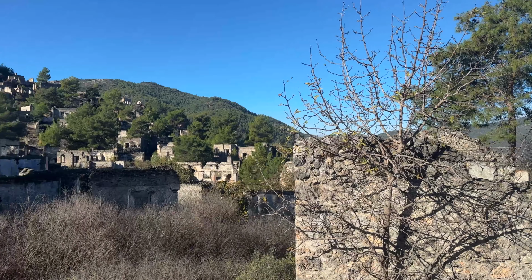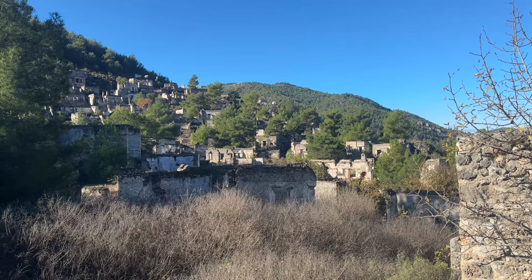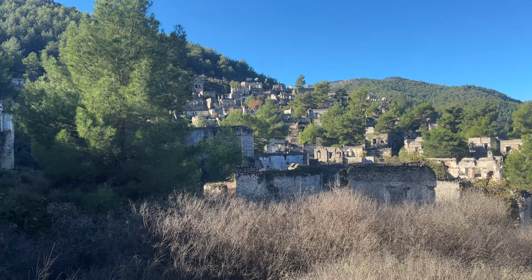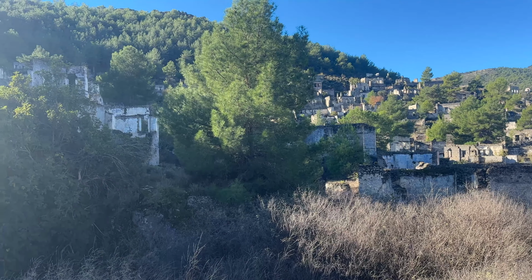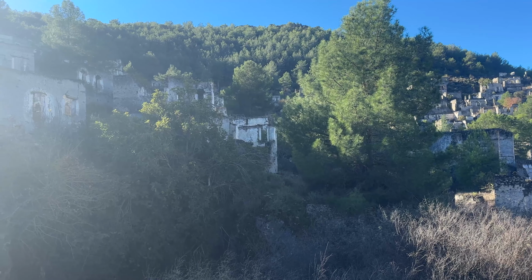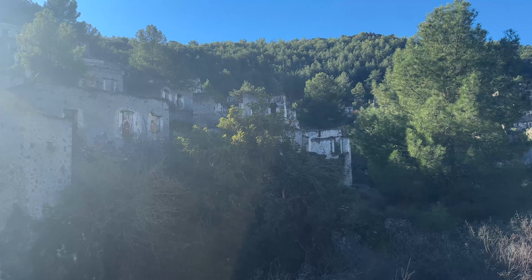The new settlers really struggled to get settled into this town in Kayakoy, and a lot of them did actually leave and move into local towns and villages and cities because of the remoteness. And then, unfortunately, the final nail in the coffin of this town was an earthquake in 1957 that decimated the town and left it in the state that it is today.